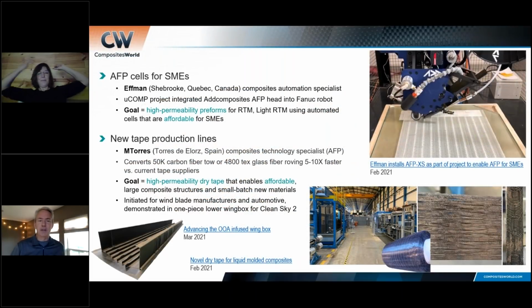Two quick questions. On the FMIN Add Composites innovation, is this just a matter of scale, that it's accessible and affordable, or is there technology here that's being implemented that we don't normally see in AFP?